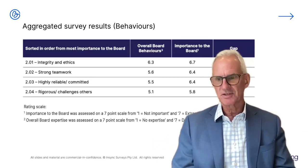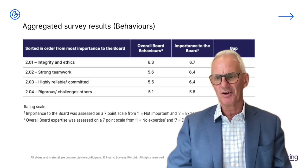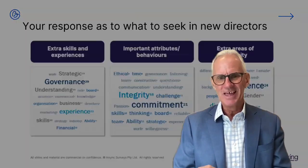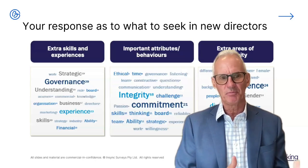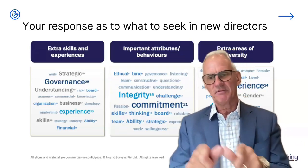I just sense that we're being pushed along. So we might go to the next slide, which talks about some of the comments. Those that did the survey, 100 odd people, gave different comments.